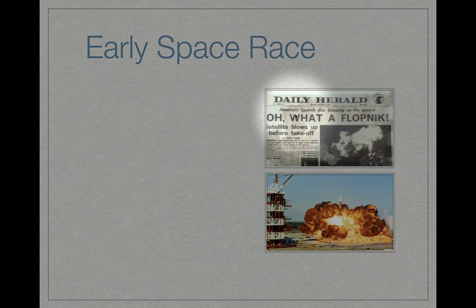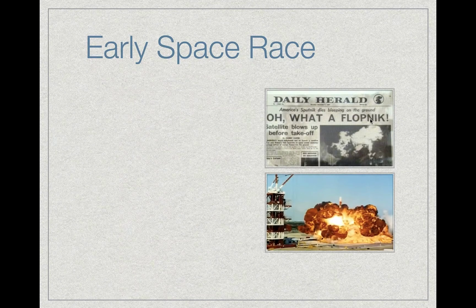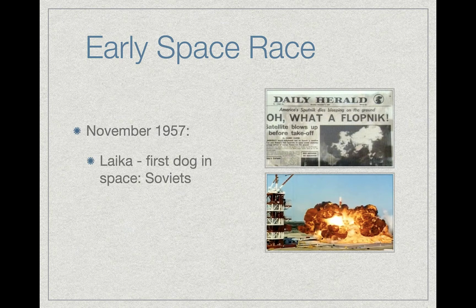I love this title right here. Oh, what a flopnik. The first satellite was Sputnik. So they're kind of making a play on words there because we were behind the Soviets. After they put their satellite into space, we tried to do the same thing, but you can see by the pictures they failed. And then they put the first living creature into space. They put a dog into space. His name was Laika. And no, they didn't have any provisions for bringing him back home. But if you're familiar with the Marvel universe, you know that he eventually made it, right? We'll just leave it there and not think about the poor dying dog in space.